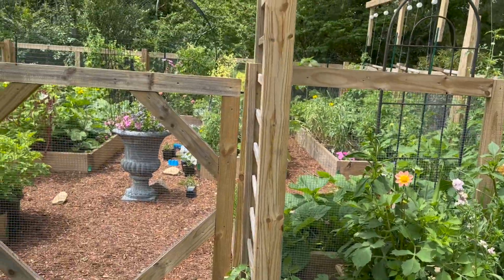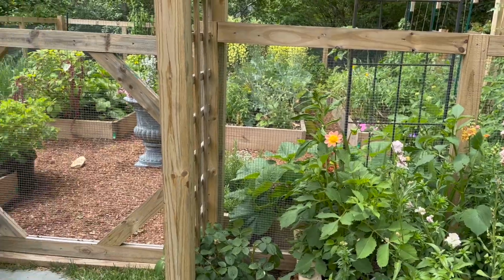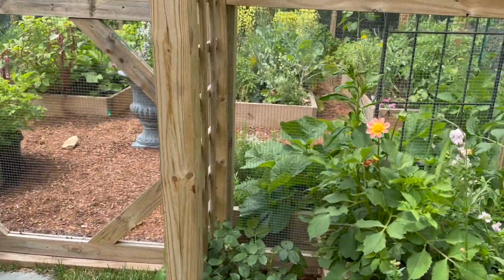And since I did the vegetable garden tour, I might as well show you the cut flowers on the outside. I never put up the mesh. I have it right there to do. I'm going to try. I put some white posts. I just don't have the posts. So, but my first dahlia bloomed.